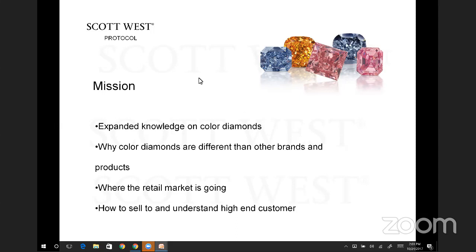So to get into the mission of what we want to learn here, we want to expand our knowledge on colored diamonds. First and foremost, you have to learn as much as you can about any product. The colored diamonds at the beginning, especially for the lower price ranges, are like most of the other products that you've probably already sold. It takes understanding what they are so you can be the expert, so you can show them the good and the bad of the product, what's special about it, and why it's rare. It's very similar to many other products.